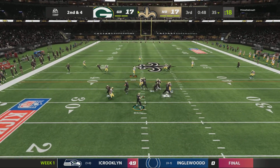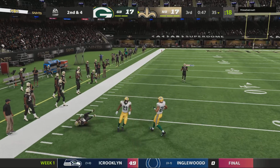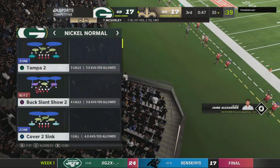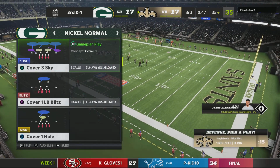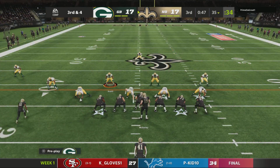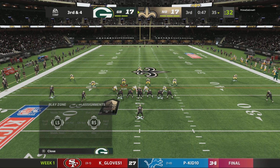Off of play action, it's McSorley. And the timing a bit off that time as that one falls to the ground. A lot of times it's that first read that you have. Maybe you get it in pre-snap, and he locked in on his target, but he was covered quite well, and that one's incomplete.